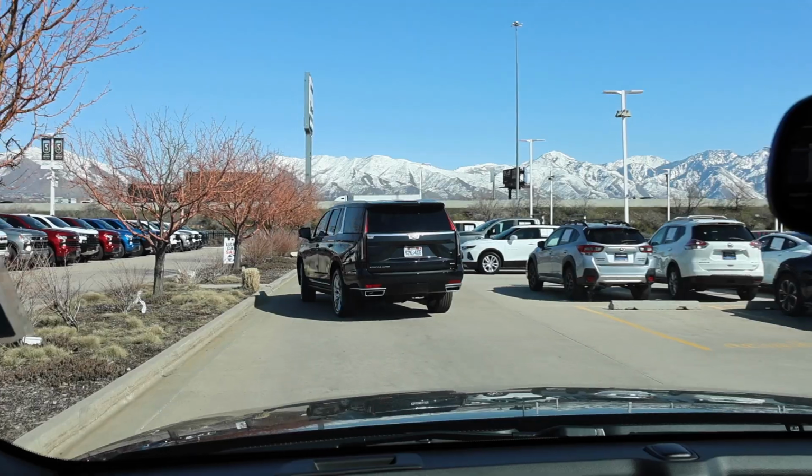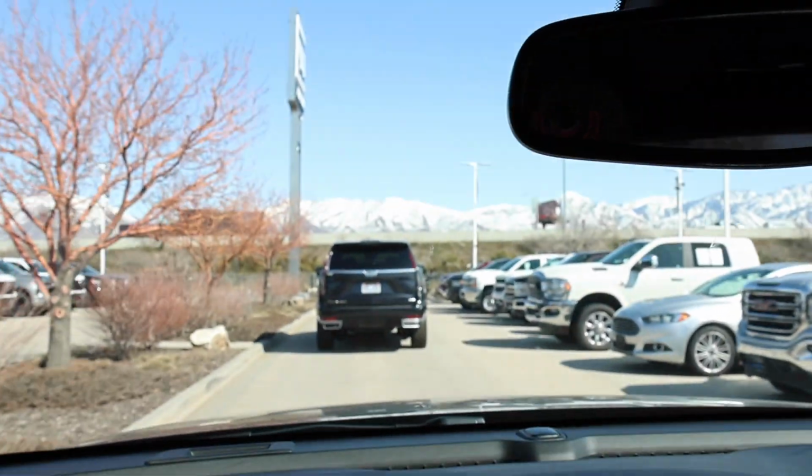Let's take it for a quick drive. So we're gonna stick in the city. I did reset the fuel mileage too. I wanna see what it could potentially get.